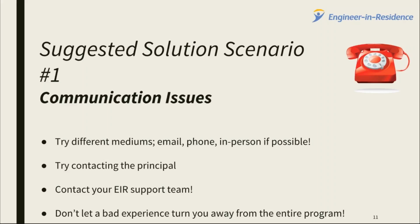Something that someone else said, patience with communications. They get busy sometimes in the year: report cards, open houses, class trips. That is very true and worth noting. Patience is a virtue, and this is more if it's getting out of hand and it's taking too much time and it's really impacting your ability to be an effective EIR, where it's getting to be too much.